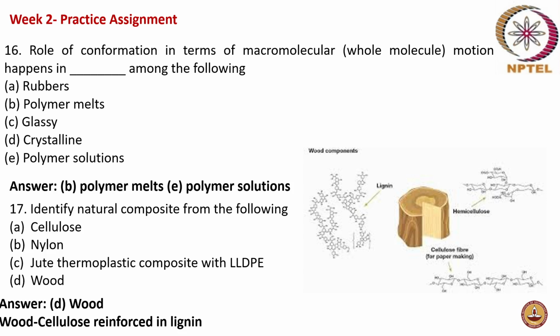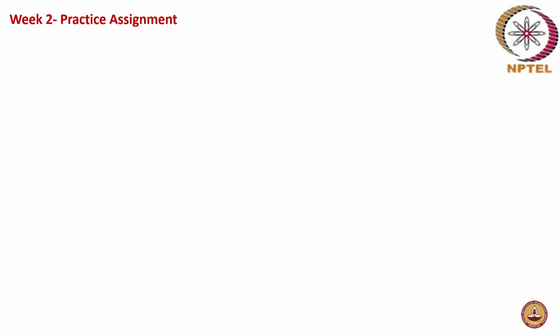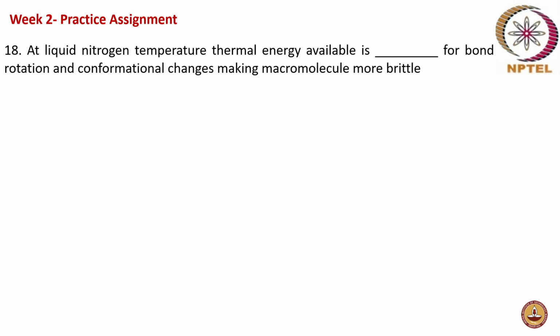This is the structure of lignin, cellulose, and hemicellulose. Fine. Now let's proceed to the next question. At liquid nitrogen temperature, thermal energy available is dash for bond rotational and conformational changes, making the molecule more brittle. So, is it more, less, or equivalent to what is at room temperature? Less. Both of you agree? Yes, ma'am. Less. Yes, you are right.